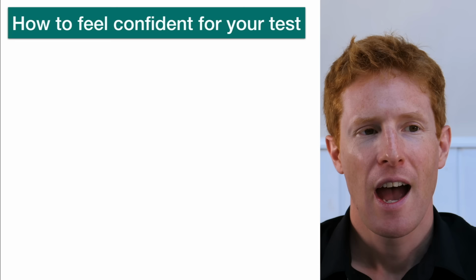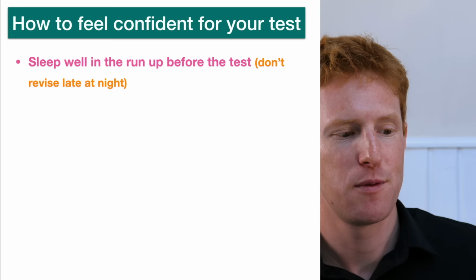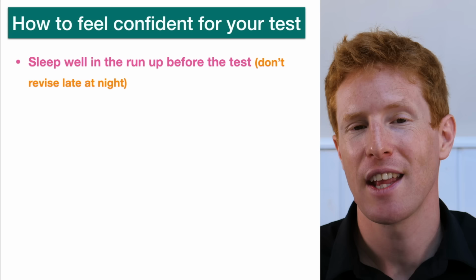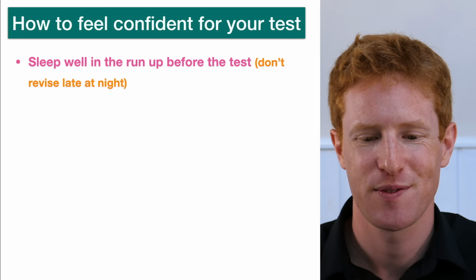bit more confident. So first of all, I think it's very important that you sleep well in the run-up before the test. So not just the night before, but even 5 days before you've got your speaking test, you need to start making sure that you're getting 8 hours of sleep. And one of the best ways to do this is don't revise late at night. Students that revise late at night tend to start feeling a bit more anxious, and then that keeps them awake. And then as a result, they don't sleep so well. They get more anxious because they're not getting enough sleep. And then when it comes to the exam, they're a nervous wreck. So don't revise late at night and don't cram.